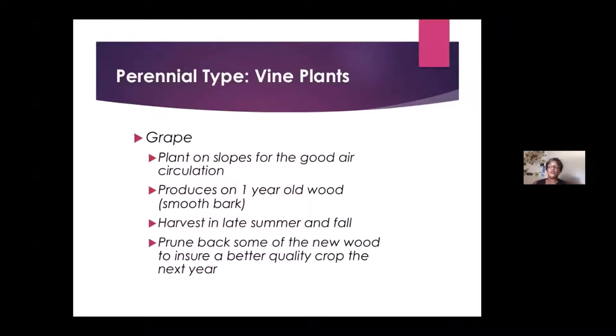They're all going to produce on one year wood. So that first year wood comes out, and this is the time of the year where normally the harvest would be. And then you want to make sure that you cut back some of the new wood. That way it can help support it.